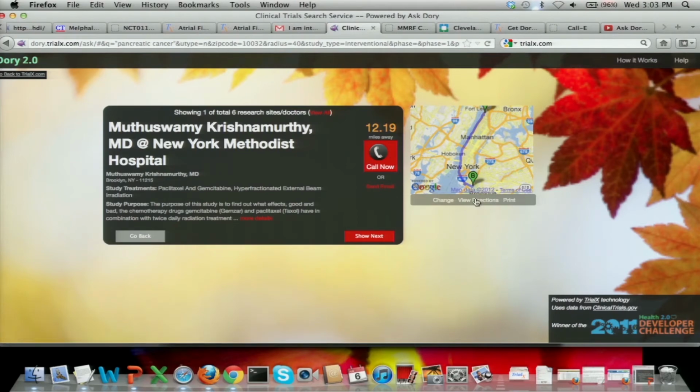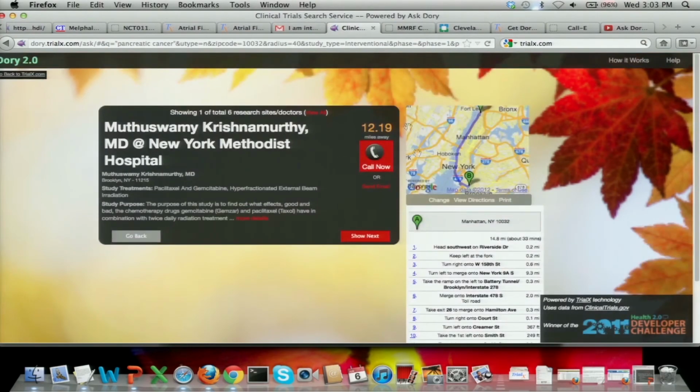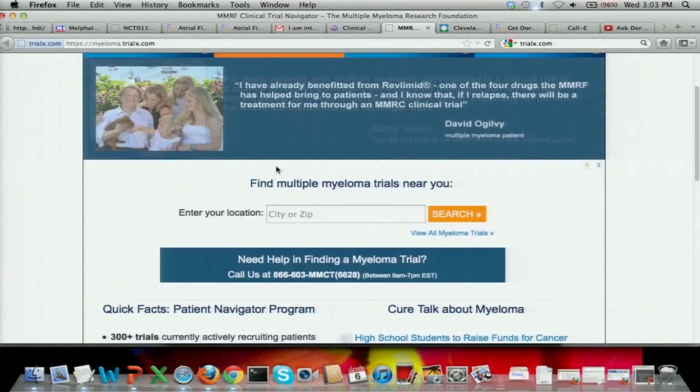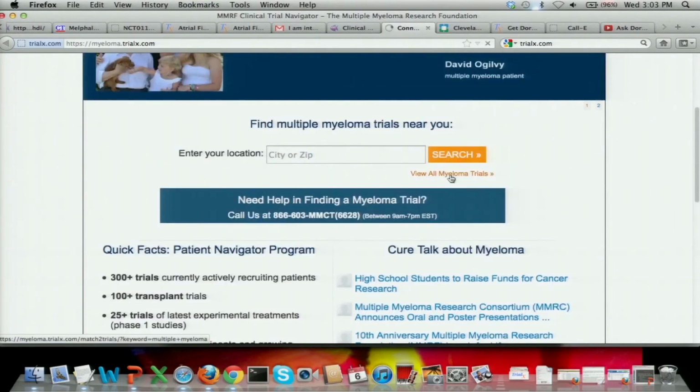The other thing we have provided in Dory, which we don't have on Trialx, is the view directions. So if they want to see how to get to the site, we have all this information. So that's where we are with Dory. What we are trying to do now is work with 5 hospitals and patient advocacy groups. One of them is the Multiple Myeloma Research Foundation. They are using our Trialx technology to power clinical trial search for their patients for myeloma trials.